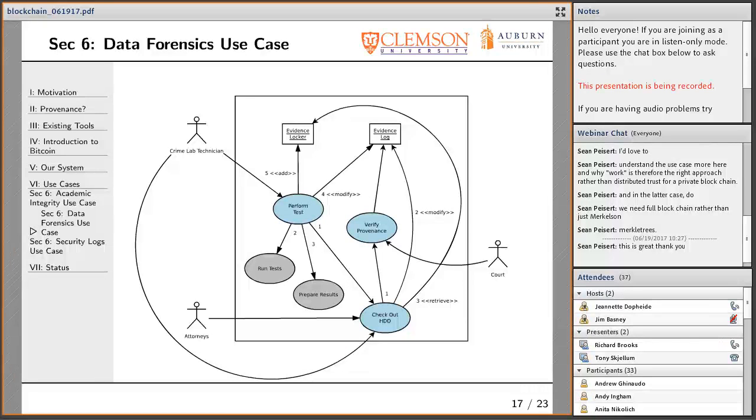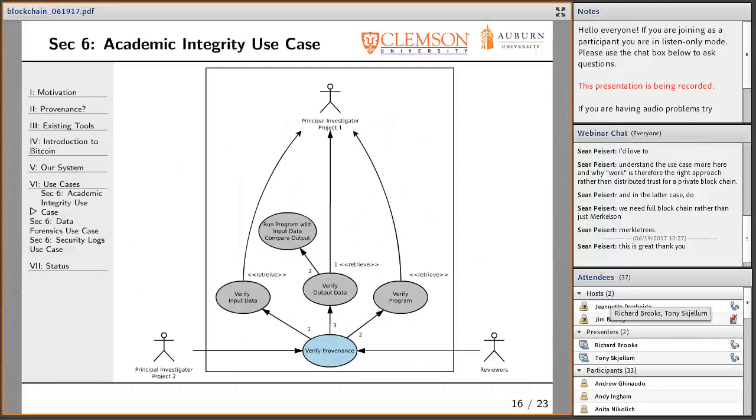For data forensics, could I just say one thing before you go on, Richard? Before you go back to the previous slide, I just wanted to point out how ubiquitous this problem is, even to the point of homework, where people might just copy the data and all submit the right answer, or it's not even copying the program.